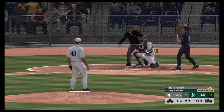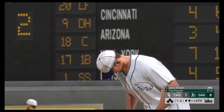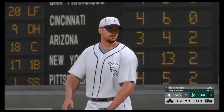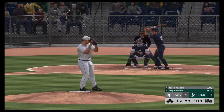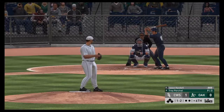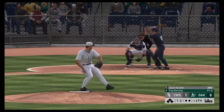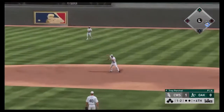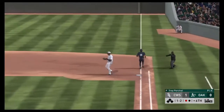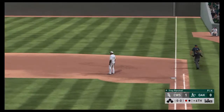One and two to the White Sox catcher. Hey, that 0-2 fastball wasn't even close, but I'm hit right now. I'm still sitting on that heater. The 1-2. Hit out towards second. Right to him. Throw to first gets him, so the leadoff man's retired here to begin the sixth.